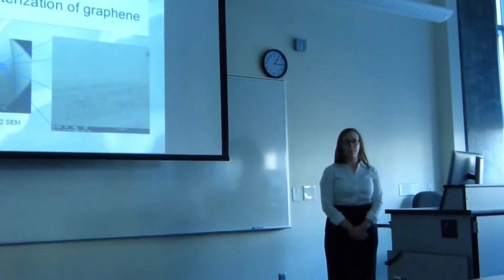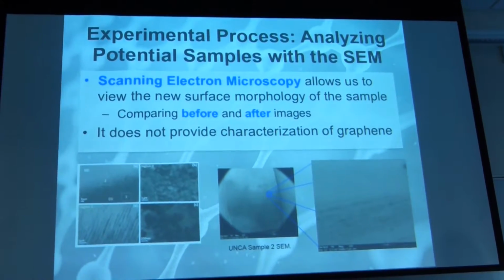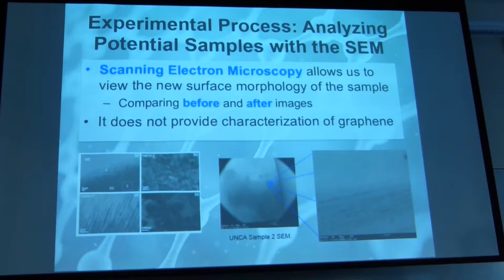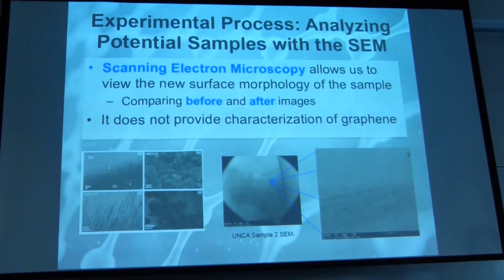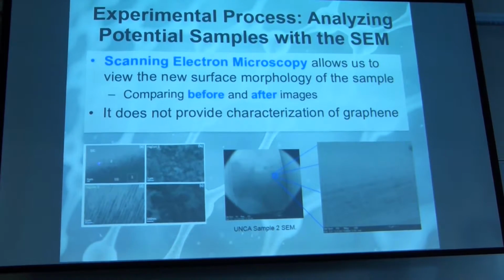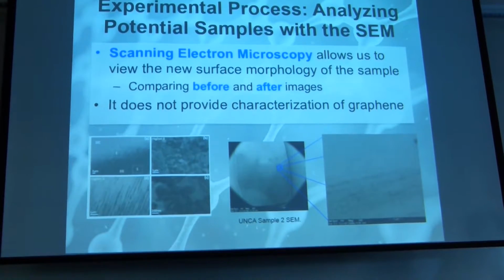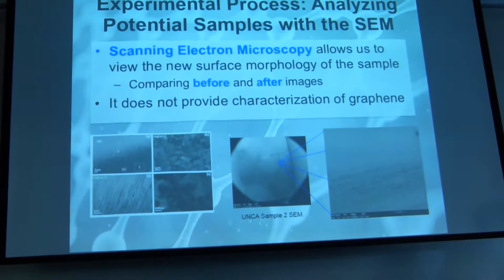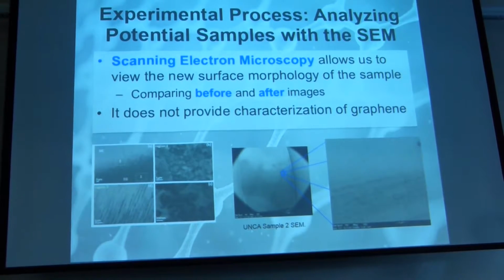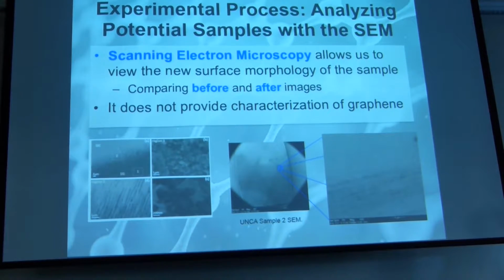After we created our samples, we were able to look at them under the scanning electron microscope here at UNCA, and while we were unable to actually characterize if we found graphene or not, we were able to compare the before and after images of the silicon carbide wafer with not only themselves, our samples, but with published material. So this is the published material here on the left. That is, it has been confirmed that it is graphene on those samples. And on the right, you'll see our second sample. If you recall, this was at 1100 degrees Celsius for 2 minutes. Now, we can't confirm this graphene, but you can tell that there has been some sort of chemical change on the wafer.